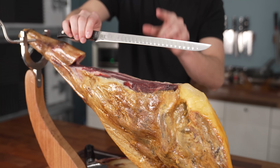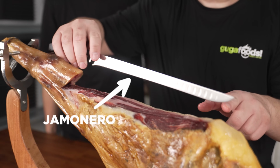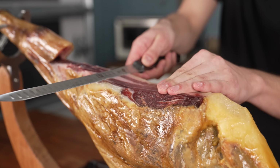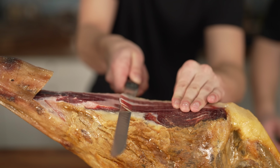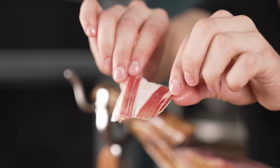Now that we've given ourselves this nice runway, we are ready to carve with a special knife. This knife is called a jamonero. It's a special knife made specifically for the jamón. The key here now is to go slowly back and forth to get the most paper-thin, beautiful slices you can possibly achieve. And I'll be honest, I've tried a number of times and it's not easy. But it looks like my first slice here isn't so bad. It's not a perfect, even cut, but this'll do.